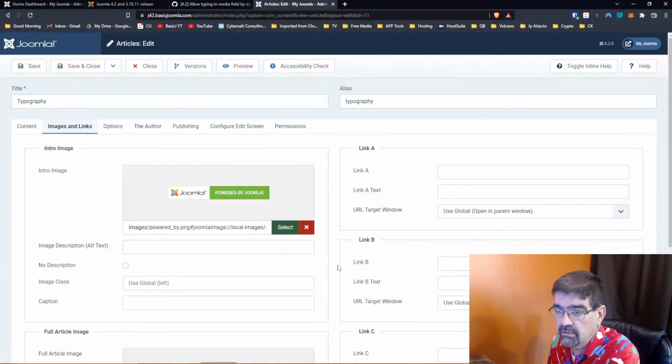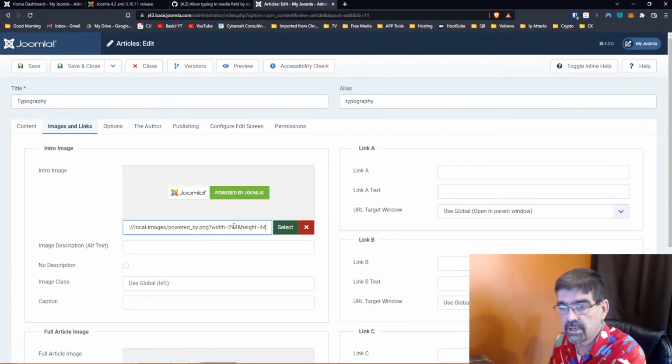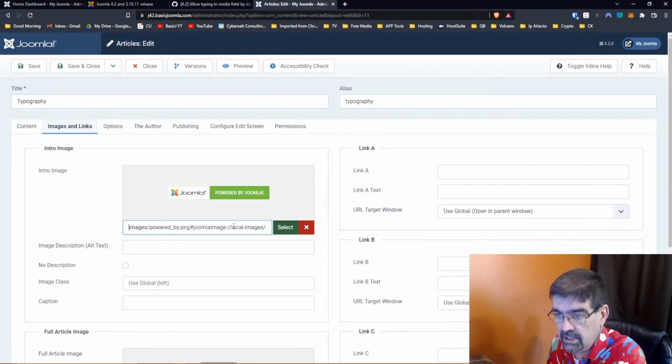What you can do now is you can actually go in here and change the path or the information of what goes in here. Now you'll notice that curiously it's put in a whole bunch of stuff like width and height, and I've never even noticed that before. Images powered by powered_by.png, local or Joomla image, local images. I don't know what all that code is. Before, whatever was in there, you just had to deal with.